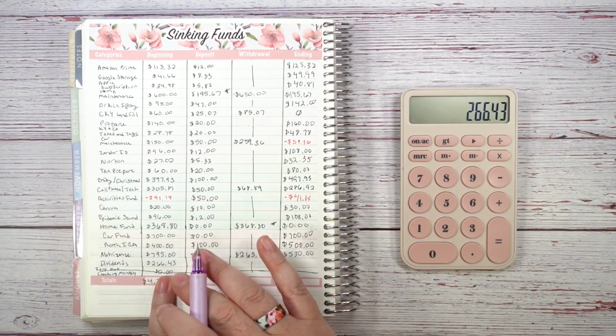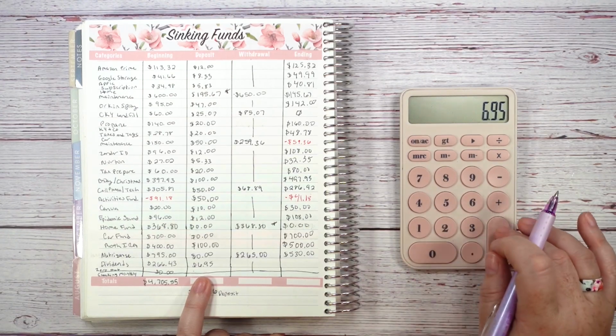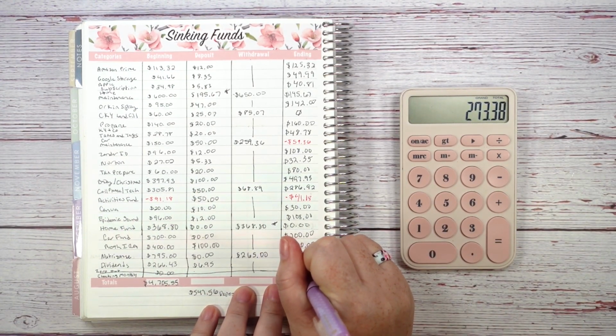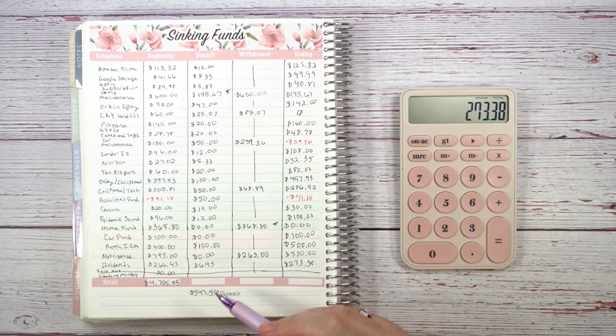Those were just since January in the money market account, and then at $6.95, and then $273.38. So that is what I have in there. I didn't do anything with this last line, so ignore that.